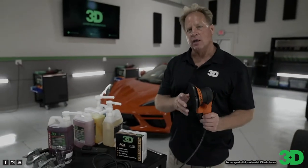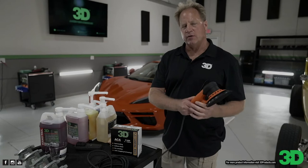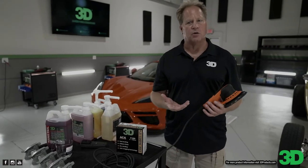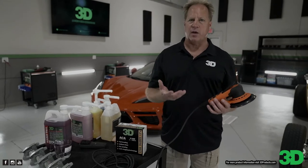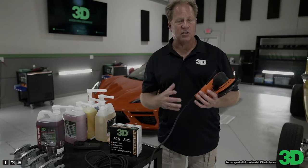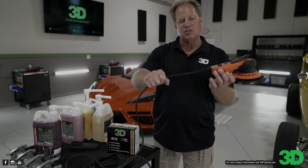It's very quiet. And something that a lot of guys, if you've never done sanding, might not know, most sanding is done with a pneumatic sander. So everybody in the tool industry makes a pneumatic sander. You hook it up to an air hose. Now, the problem with that is the air hose has compressed air, so it's stiff. So imagine a stiff cord coming off here.